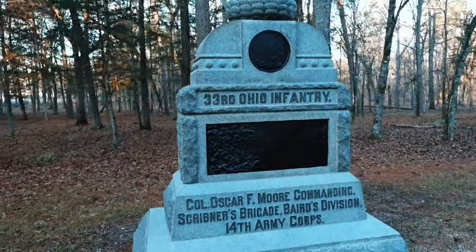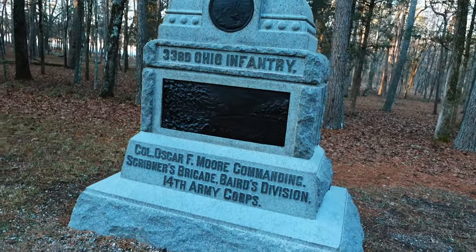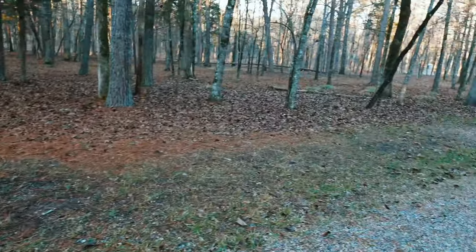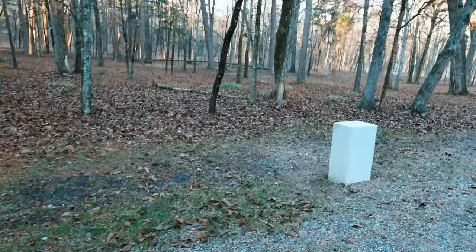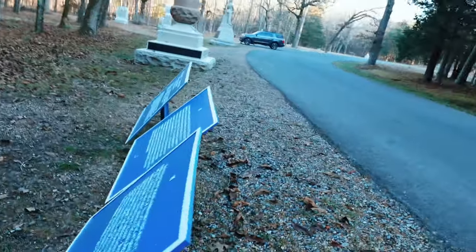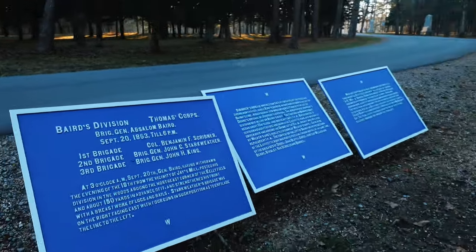So walking through here, looking at some of these monuments, you got the 33rd Ohio Infantry. The acorn at the top. These troops are commanded by Oscar F. Moore. This is part of Scribner's Brigade, Baird's Division of the 14th Army Corps. And then as we walk along here, you've got some flank markers here. I suppose that's what that's going to be. There's no writing, as I can see, on this thing. But then you have some war tablet markers here of Baird's Division, Thomas's Corps, General Absalom Baird, September 20th.